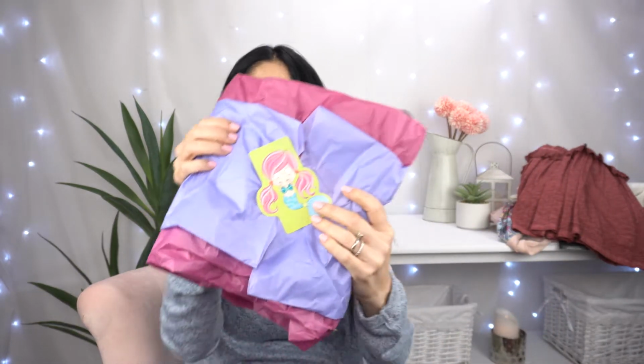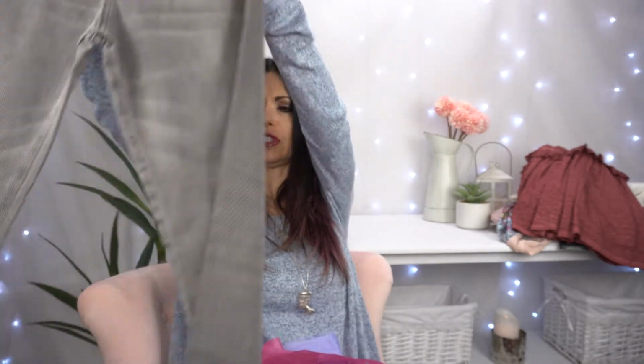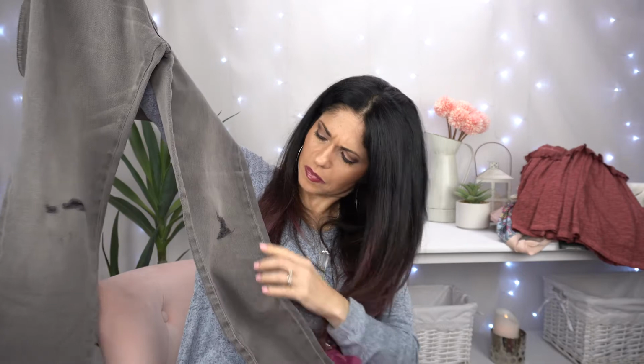There's a mermaid on here. Yes, mermaids are cool too. Don't tell me they don't exist. That would make me really sad. Oh, another pair of jeans, and they're gray. I have been looking for gray boyfriend jeans. Yeah, these are from PILCRO. A little distressing, but not too much. Boyfriend jeans. They look a little big.